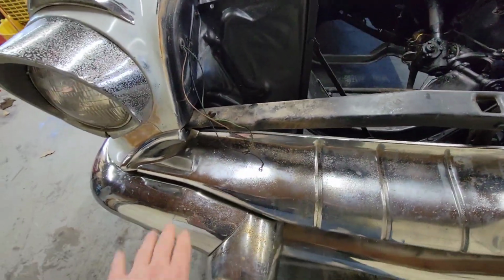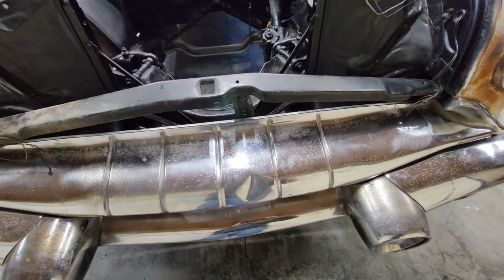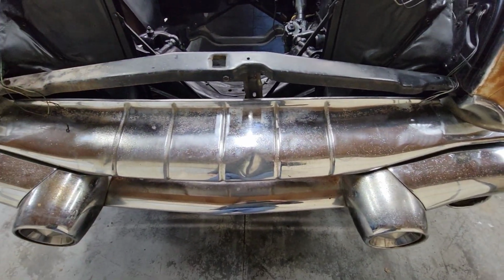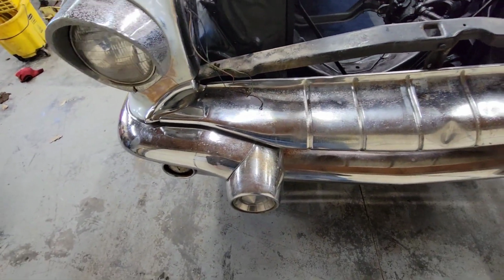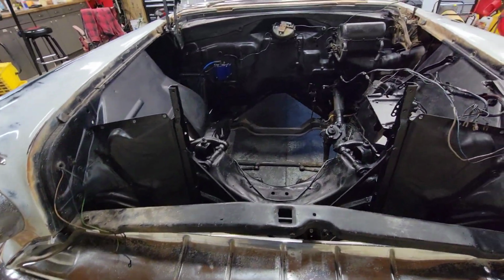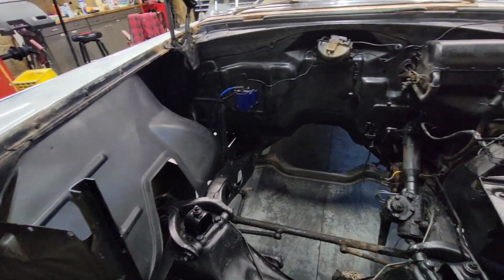So, and I need to cover this because I don't want to get paint all over my rusty chrome. I like my rusty chrome. I don't want any paint on it. But we'll let that transmission finish drying.